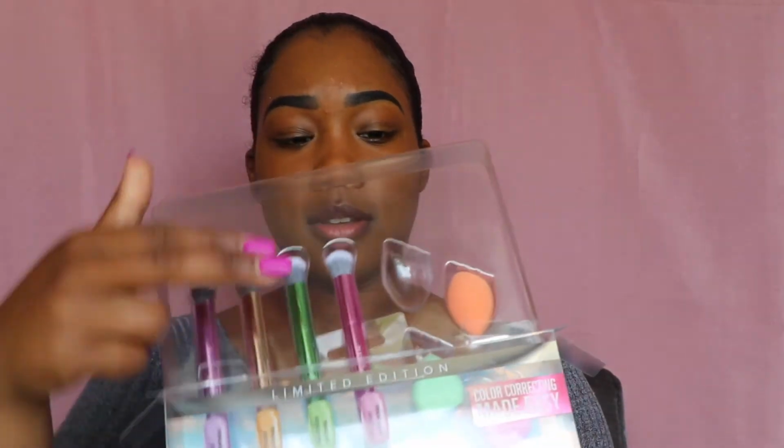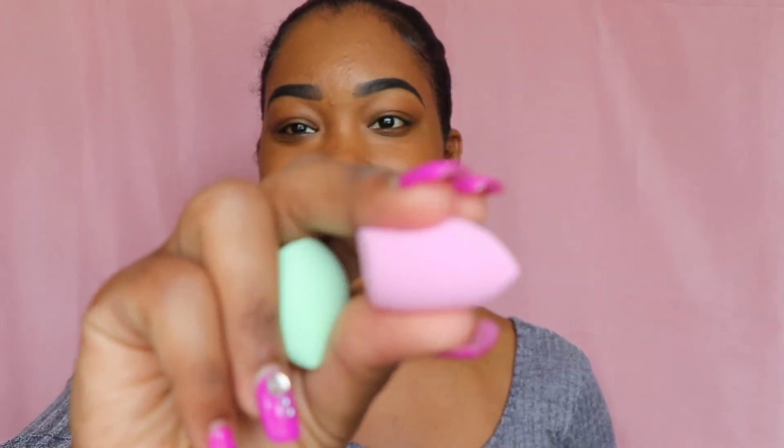So I'm just opening, oop, one just fell out. Where did it go? Here it is. So I'm just pulling this out, and these sponges are popping out as I'm pulling it out. Just take those out. So yeah, I'm gonna try these. I've never had a sponge this tiny. It's so cute. So maybe that'll be better for my concealer. I don't know, we'll see. But I'm gonna use one of them.